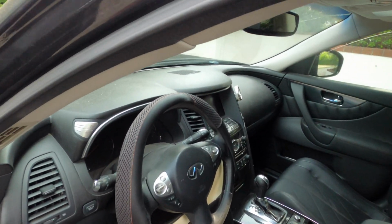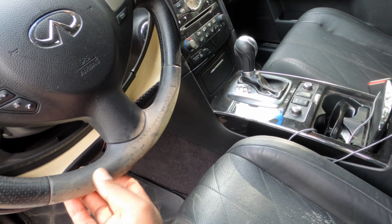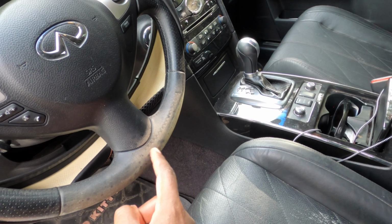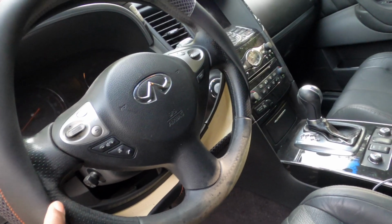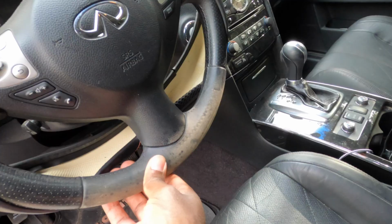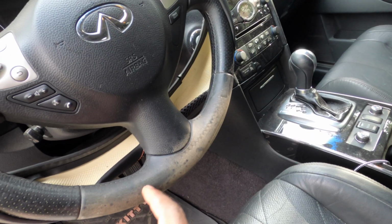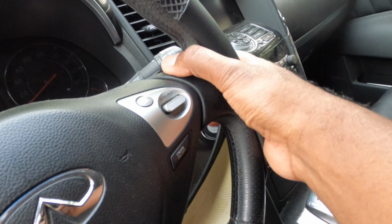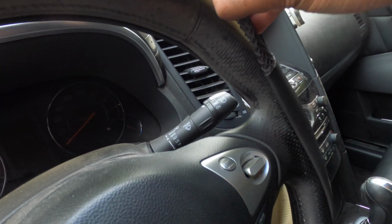One of them is the steering wheel. The part that we have suede or Alcantara, that part started to look beat up and a little bit rough. The leather part still looks decent, so we did put a cover on it to hide all of it. And you don't even hold this part. You normally hold the steering wheel over here, and you can see there is wear and tear over there too.